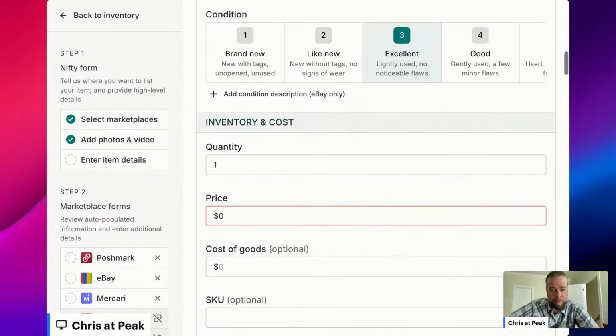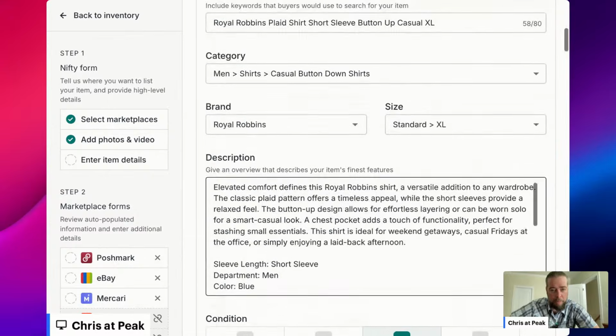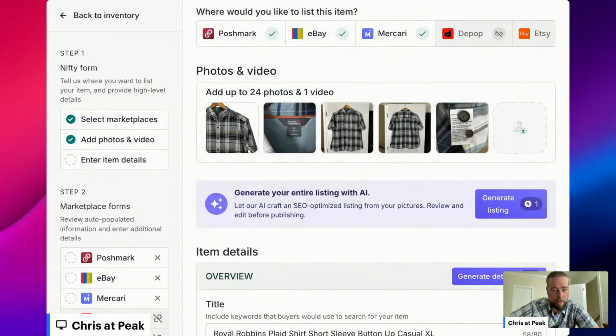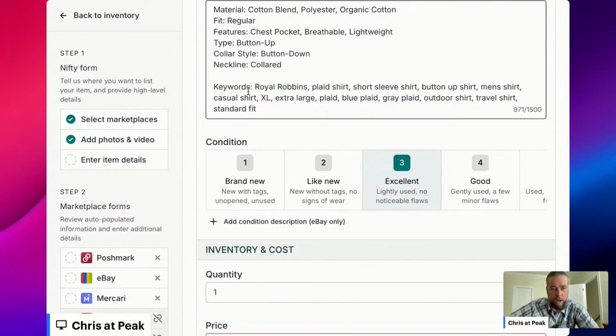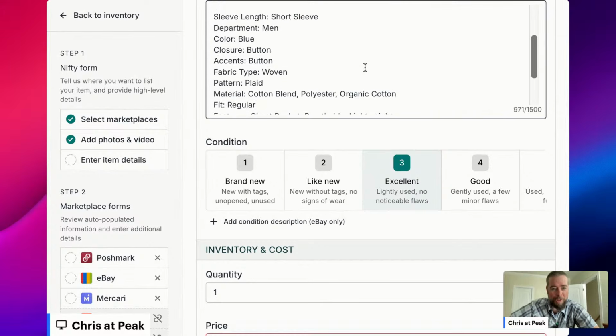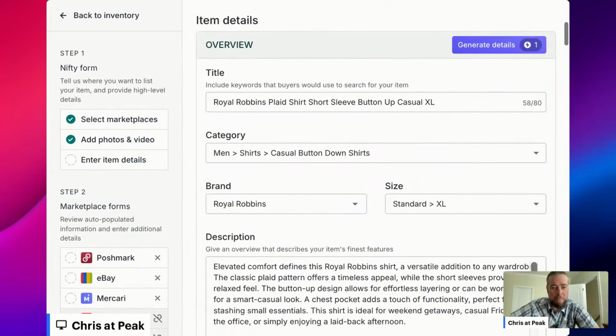The one thing I forgot to do that I'm just realizing now is I didn't add measurements. I wonder if it'll, I'll do that on the next one. I was going to add measurements and I forgot. Look at the bottom. It put in all these keywords here. So this is probably for SEO, right? Royal Robbins plaid shirt, short sleeve shirt, all this stuff. Travel shirt, outdoor shirt. So that's pretty good.